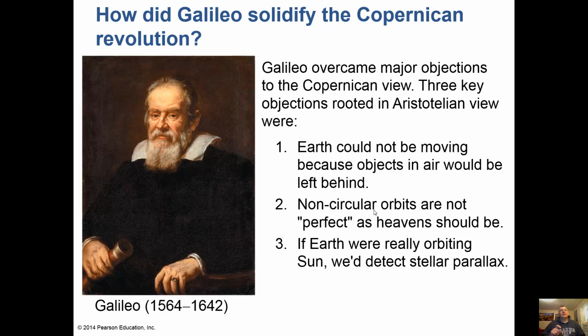So what Galileo did was he compared and overcame major objections to the Copernican view. Three key objections rooted in the Aristotle view were these. Number one, Earth could not be moving because objects in air would be left behind. Two, a non-circular orbit could not be perfect, as the heavens should be. And three, if Earth was really orbiting the Sun, we would detect stellar parallax.